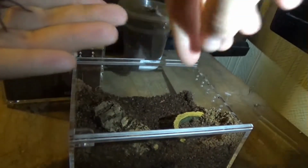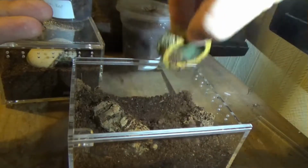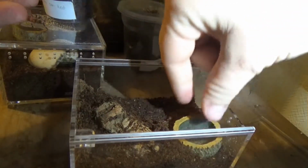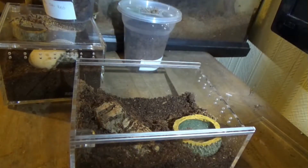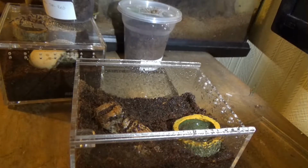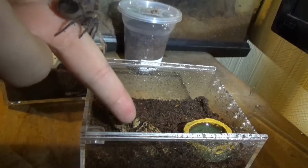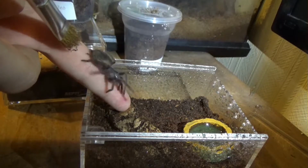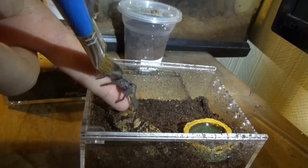The wash is in my hand. I'm just going to empty her water bowl of dirt and put some more water in it. Okay, apparently the nozzle was on spray. Down the finger. Go on.